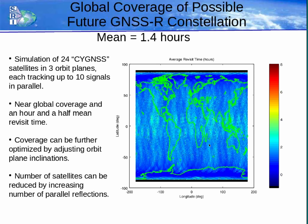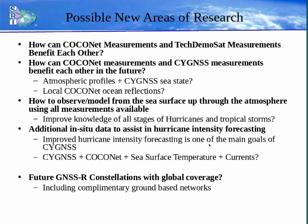Okay. Now this is kind of the last slide, I think. And then I'll show a few movies if people are interested. But I wanted to just throw out some possible areas of new research. So one of the things I'm trying to look for is that Cygnus is doing the ocean winds and the waves. You've got Cosmic doing atmosphere. You've got CocoNet looking at measurements on the surface, also doing sort of all kinds of occultation on the surface. It's got to be useful.